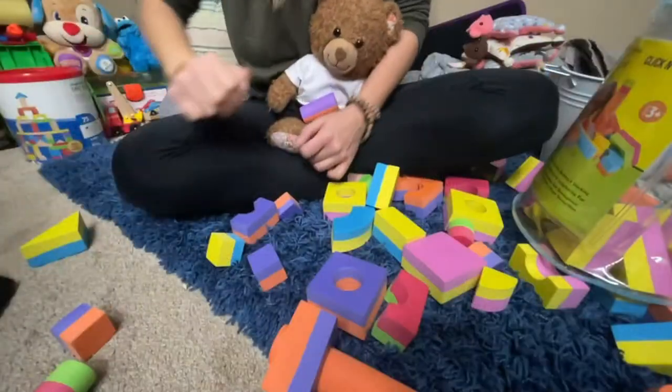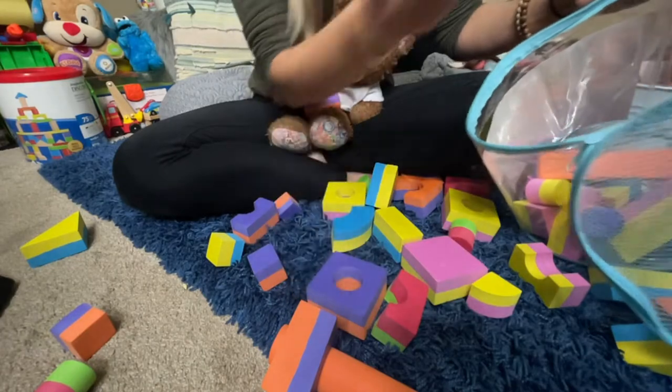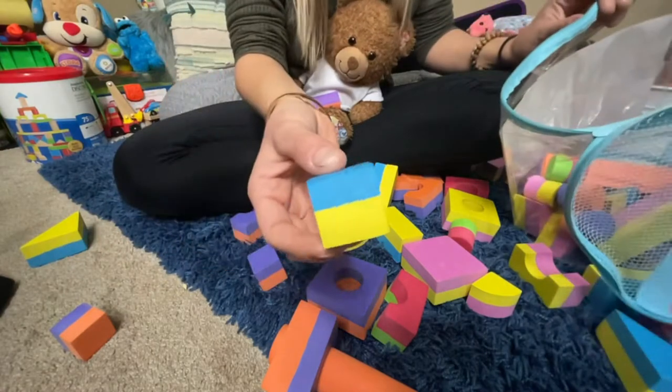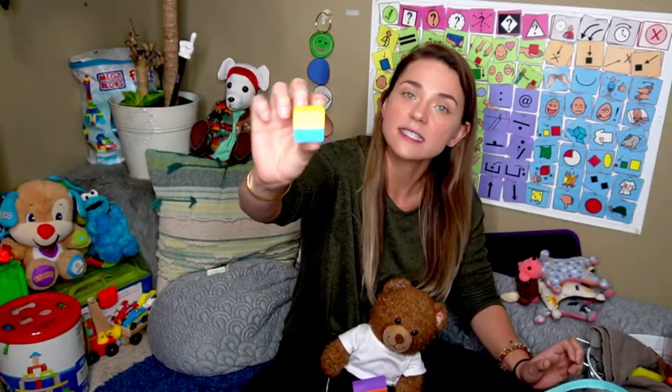All right. Let's get some more circles. Circle. Circle. Circle. And oh, that's a square. That's a square. And hey, this starts with the same sound. This also starts with the S sound. Can you guys make that sound? S. And that's the letter S. The letter S makes that sound. S. For a square, see?